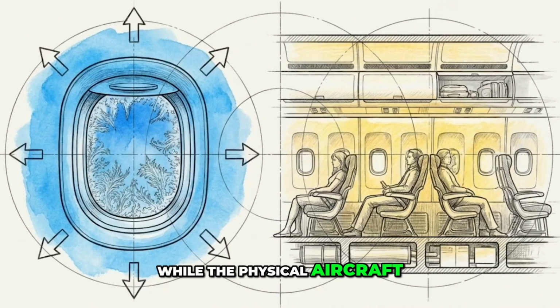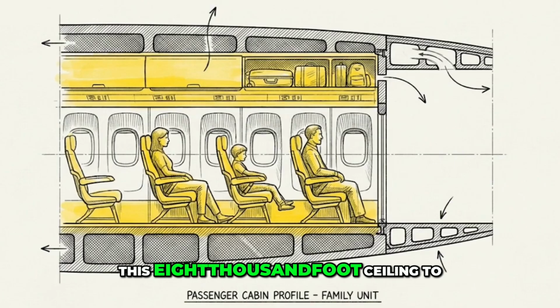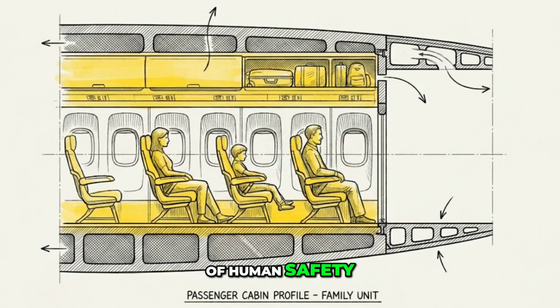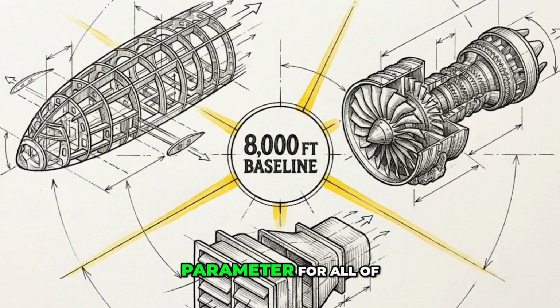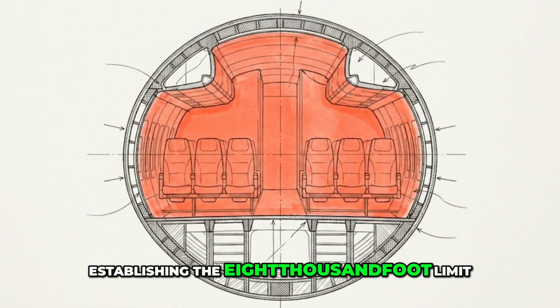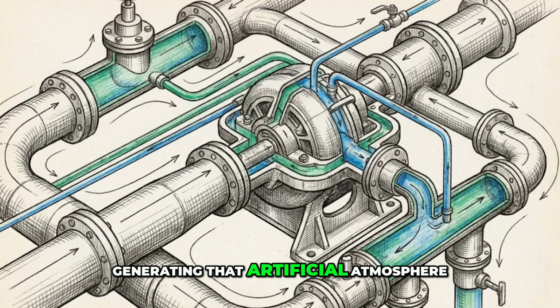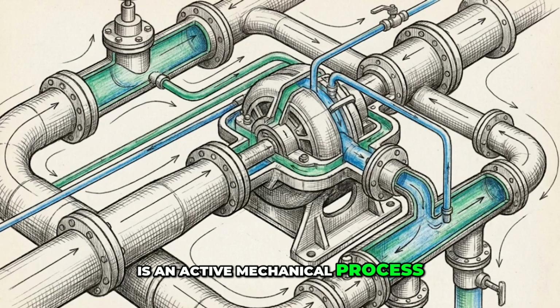While the physical aircraft flies through a lethal vacuum at 40,000 feet, the interior environment is legally locked into an 8,000-foot profile. The law explicitly enforces this 8,000-foot ceiling to mandate a non-negotiable baseline of human safety, serving as the foundational parameter for all of the aircraft's mechanical systems. Establishing the 8,000-foot limit is the theoretical baseline. Generating that artificial atmosphere is an active mechanical process.